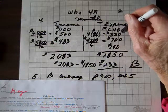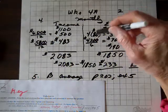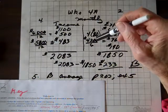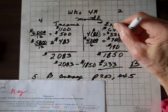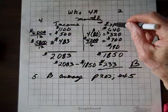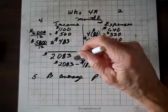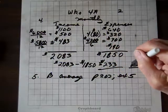The expenses are rent at $640 a month. Groceries, $80 a week, so 4 times 80 is $320 a month. Tuition and fees is $4,200 twice a year, so I divided that by 6. And so I get $700 per month. And then monthly entertainment is $190. Now when I add these up, I get $1,850, the expenses. Add the income up, we get $2,083. And the difference between those two is $233, and that's B.